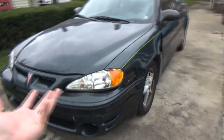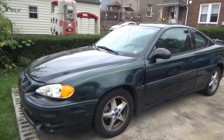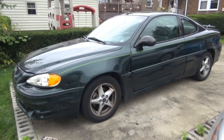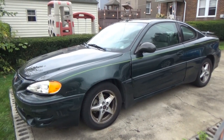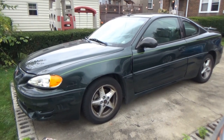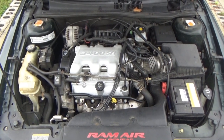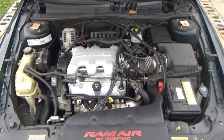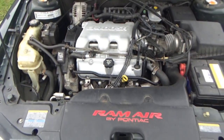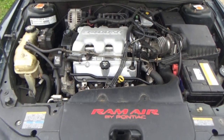And so far, I really haven't had anything major happen to it since it's been on the road. A couple of other hiccups here and there that we're probably going to have to address in the near future. But other than that, it really has been a pretty decent car. The 3400 V6 is one of my favorite engines, probably my favorite engine from GM. A lot of people love these things, a lot of people hate these things. It depends. They're easy to work on.